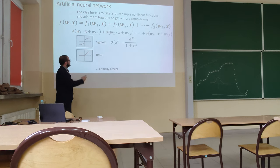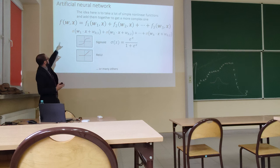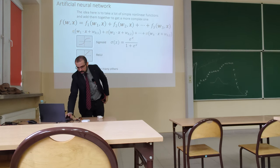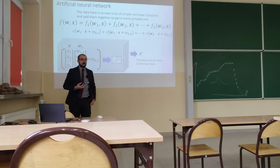So what we do is we have a user here, usually giving just one type of non-linearity, for example, a sigmoid function. And we are decomposing our big function into a set of these small functions. So this is why you have here these sigmas, and they have parameters: our x times w1 plus some bias, and this is basically how a neural network works.